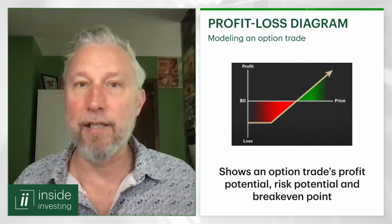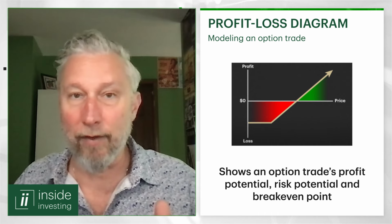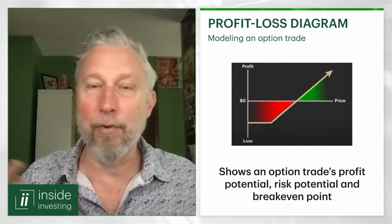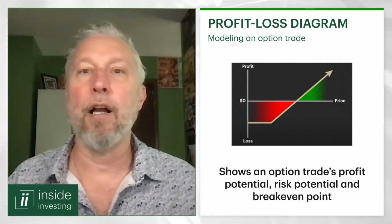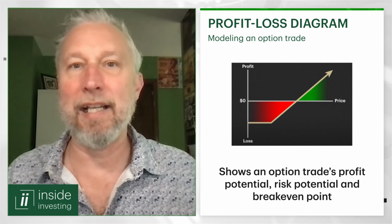The profit and loss diagrams, which is when we model a trade out, that's what we're looking at. And that just really makes it very, very simple for me to say, here's my maximum profit, here's my maximum loss, here's my break even, and here's how this changes over time. If you have an interface on your platform where you can change the number of days or volatility, it just makes it easier to visualize these things.